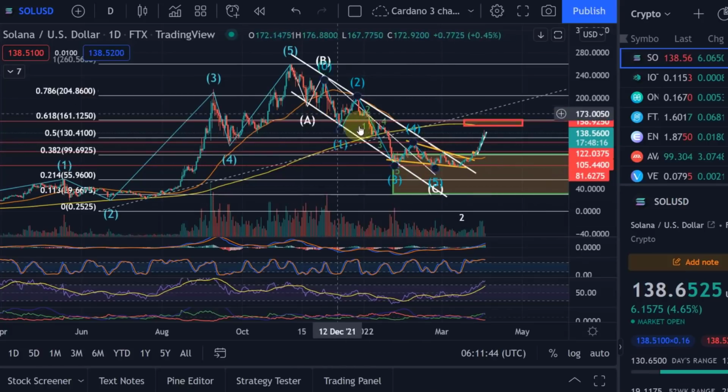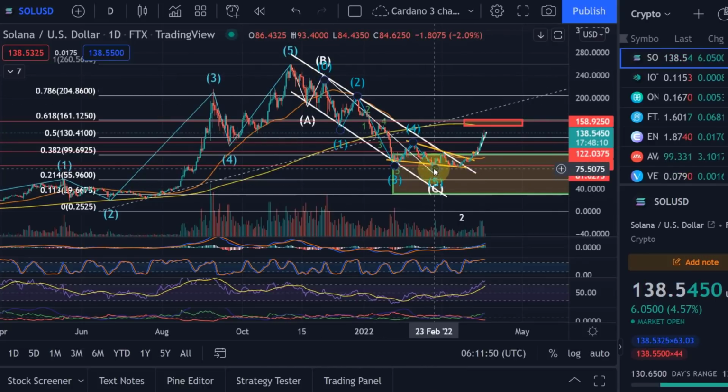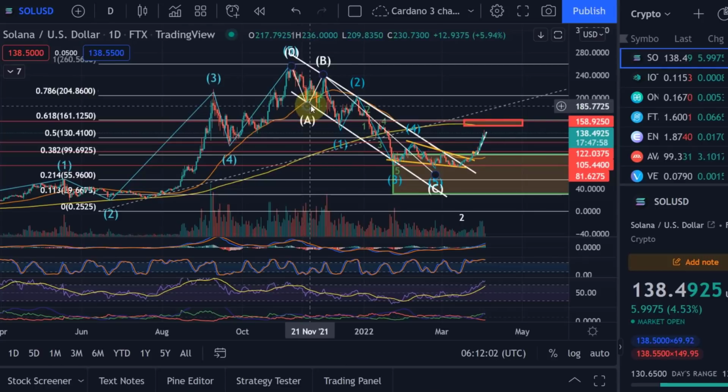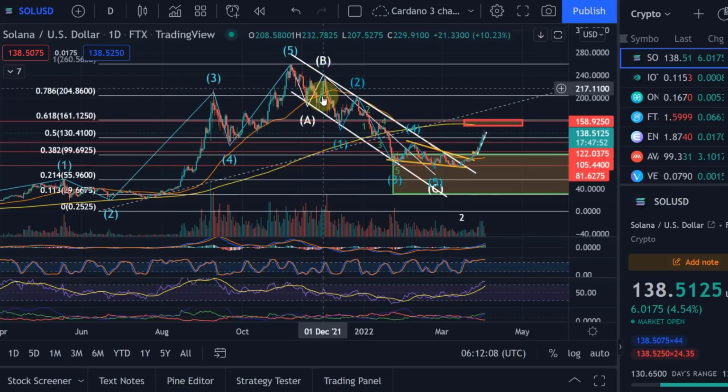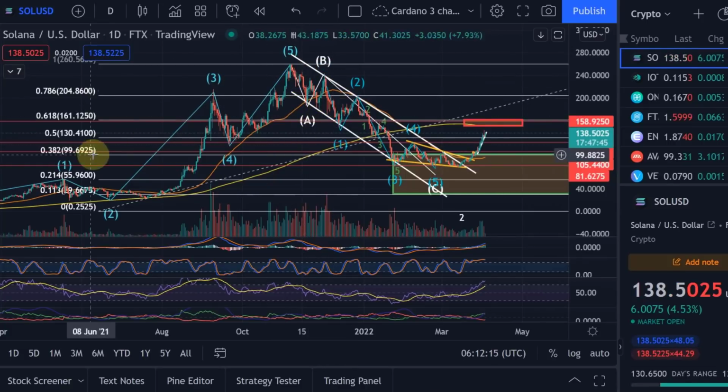Typically, for the altcoins I have defined as target areas for the correction of the last few weeks and months the area between the 88.7% FIB level and the 78.6. But the Solana one started higher because the wave A was much higher. It didn't really have a significant wave A low and then a wave B high. It was a pretty small correction, so a pretty small wave A, and therefore also the wave C.